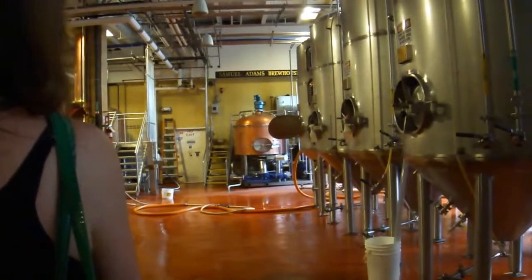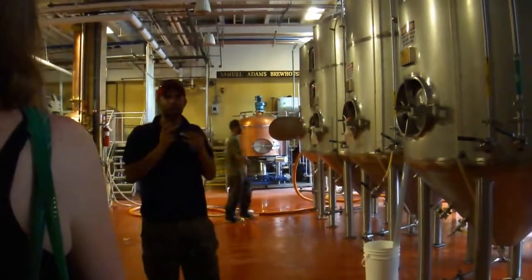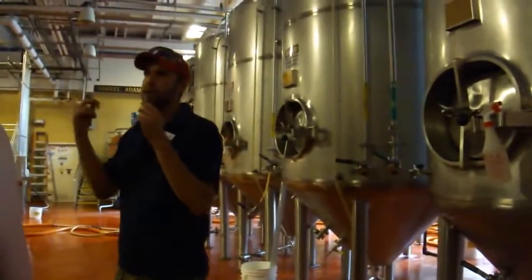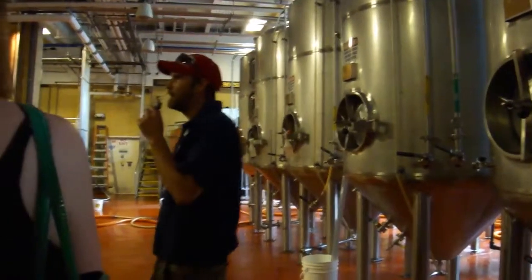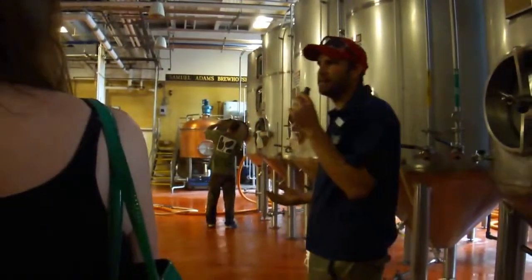Now guys, the other 20% of this grain, we're going to do something slightly different with when we make Boston Lager. That other 20% of the grain's going into the mash kettle. We're going to have water that's close to boiling over there. And that's going to do way different things to the sugars getting released in the kettle.